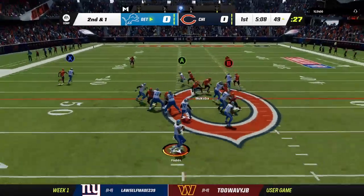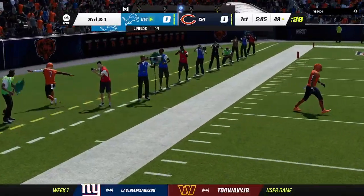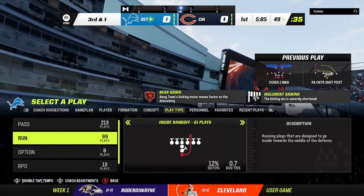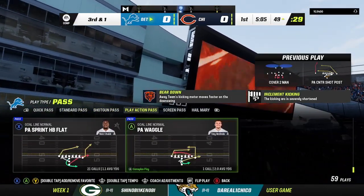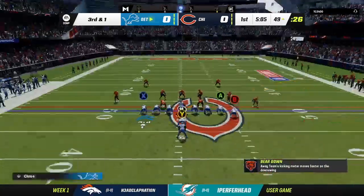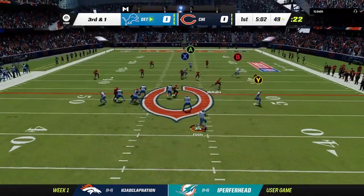On play action, Fields, on the move to his left, and that's going to be too high. Out of bounds and incomplete. That was an interesting look there because as soon as he got outside the pocket, I thought he was going to take off and run for yardage. But what often happens now with these quarterbacks who can move, defenses want to try and keep bodies in front of them. And I think that discouraged him from taking off and made him try a pass downfield that fell incomplete.